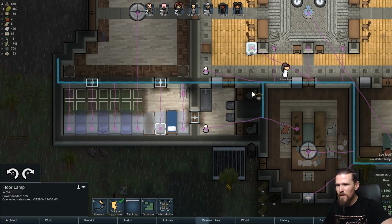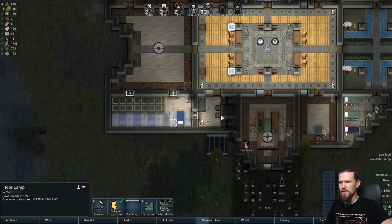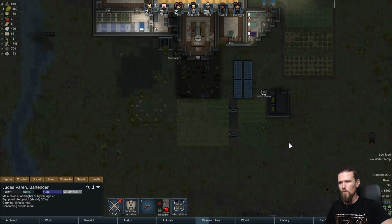I hope we can do that without destroying the toilet. We might not be able to. But I've only just noticed now that it is very dark in there. Judas, what the heck are you doing up and about? I thought you'd be asleep, buddy. I guess maybe it's not the morning.